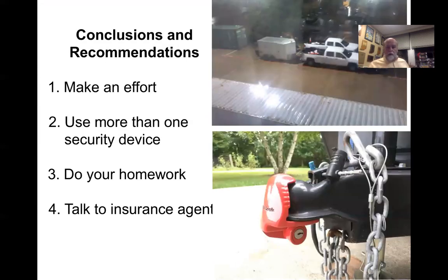So in conclusion, some of the recommendations are to make an effort, unless your attitude is they're going to take it anyhow, let them have it. Use more than one security device. Do your homework, which we've repeated a number of times. And then lastly, talk to your insurance agent, because, and we're going to do a talk here today at your conference on some of the factors to ask your insurance agent, I will tell you that most of your trailer contents are not covered.